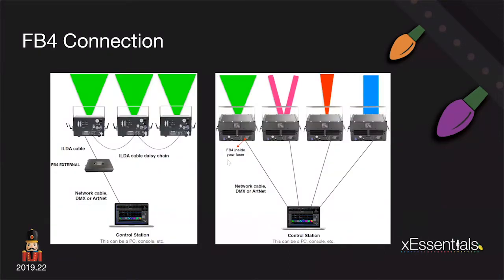This is the FB4 connection diagram. Very similar to the FB3. The cool thing about this, and this is not really showing, okay. So yeah, this is an FB4, and again, you can go out with DB25 and daisy chain your lasers. With the FB4 built into the lasers, you can basically go straight from a LAN switch to each laser. And it doesn't show here, but they actually do have built-in switches on these, so you can daisy chain Ethernet cable and still have individual control, because each laser will have its own FB4, its own IP setting, etc.